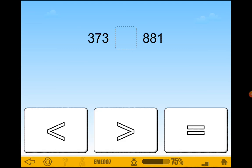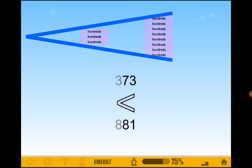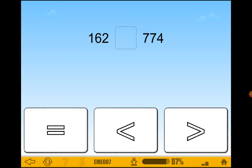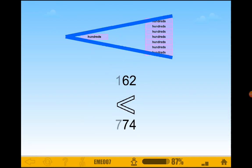So basically, this one's bigger. 381 is bigger, so there. And then, yeah, basically, that's it. There you go. Keep going. Okay, so 87 now is 100. Yeah, 100% now. Yep, that's it.